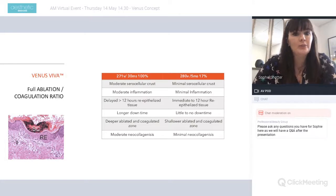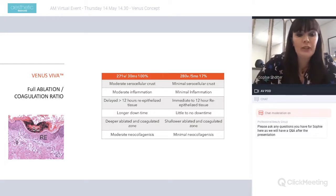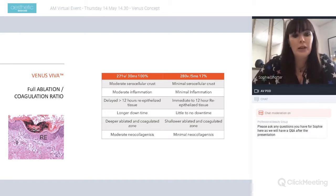And of course, you're going to get less neocollagenesis with the weaker settings. So it's about finding that right balance for what that patient's skin condition needs, bearing in mind their comfort and their risks. And what's very, very useful is the protocols for achieving different results for different conditions and for different skin types come with the device. And with time and experience, you might start to play around with that, but you can have confidence in what you're given.